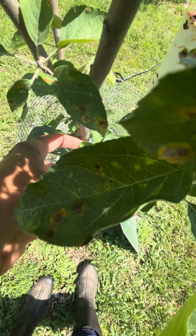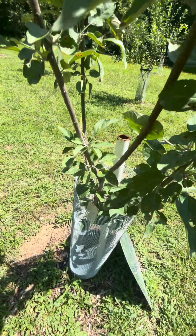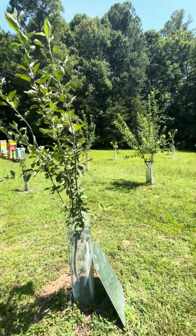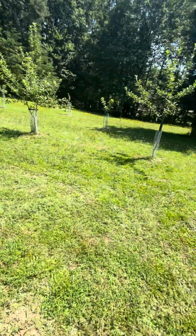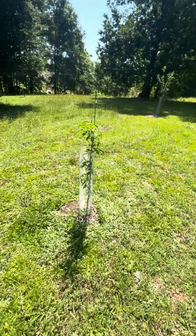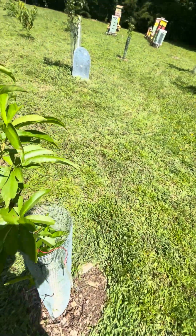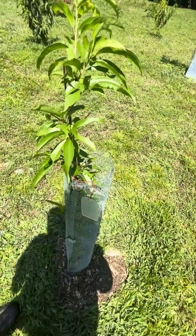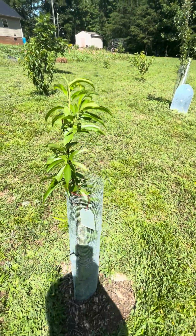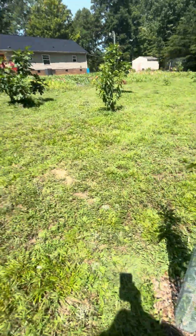It is the Caville Blanc d'Iver apple tree. And I know that's not how they say it, but put some French on it and that's how you say it. Then over here is another stone fruit, I'm pretty sure. Yep, it is the Saturn peach tree. Again, I ran out of room where it's supposed to be at, so I stuck it over here.